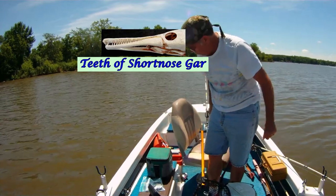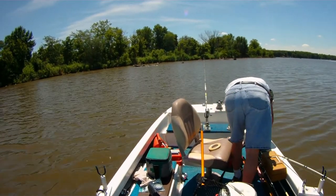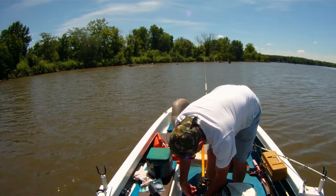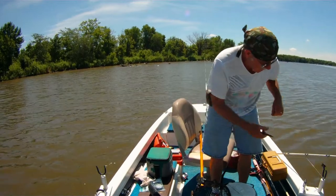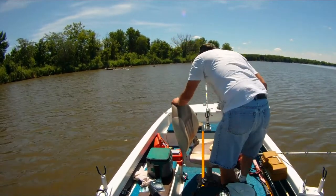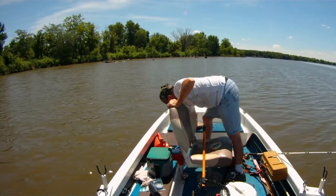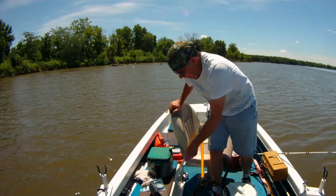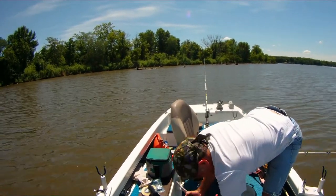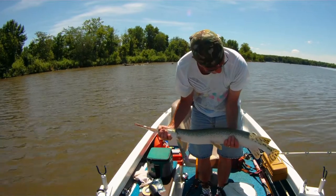The teeth are sharp. Just got poked by it. Now let's see if we can get the hook out of him. We can hoist this bad boy up. There you have it. Now that is a dandy fish. That is a long-nosed gar.